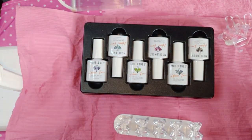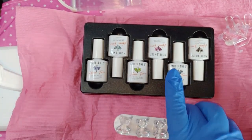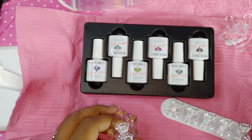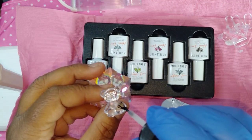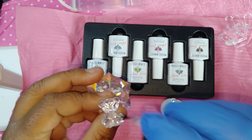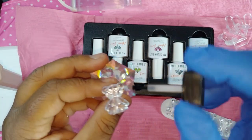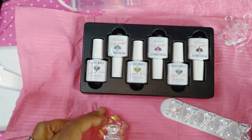But I used some primer to prime them so that the polish doesn't just come off. So, show y'all what I did. I just primed the area, so I don't have to worry about filing it and dusting it. But this is just so it doesn't just peel off or whatever. But, yep.